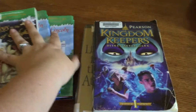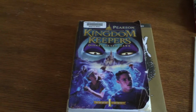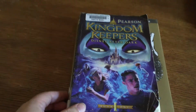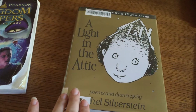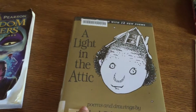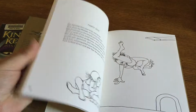So we got those, and these are for my daughter too. I told her this was going to be one of her required reading books because I've heard really good things about this book. This is book 1 of The Kingdom Keepers, Disney After Dark. And then this one she got, A Light in the Attic by Shel Silverstein. She has one or two of his books, but she doesn't have this one. And she really likes his books. She loves poems. And I had this book as a kid too. It's a great book. So that's what we checked out at the library.